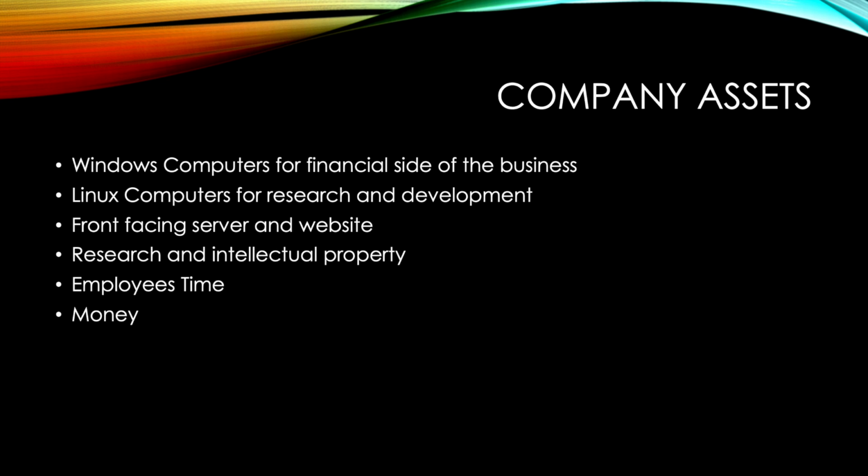Some of the assets we know the company has include the Windows machines used by the finance department, the Linux computers used by the engineers, and the front-facing website. These are just a few, but some of the others that we might want to look at include the intellectual property of the company, employees' time, and money. These last ones are often not seen as hard assets, just like the physical machines, but they are just as important.